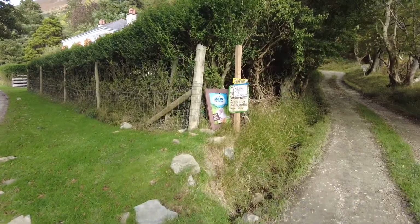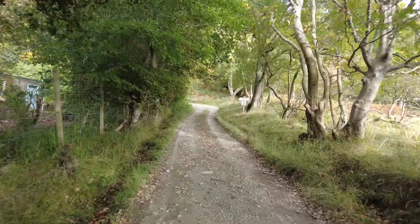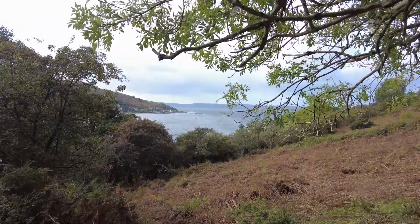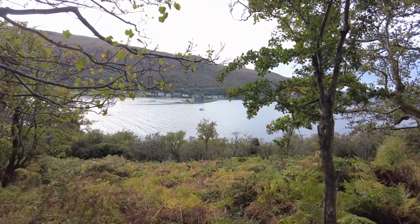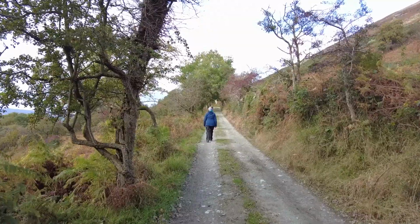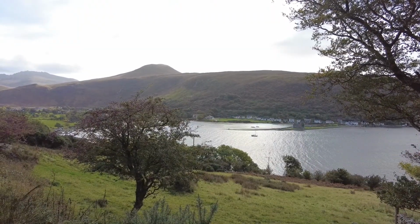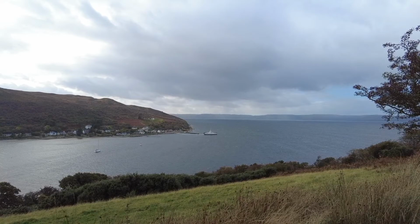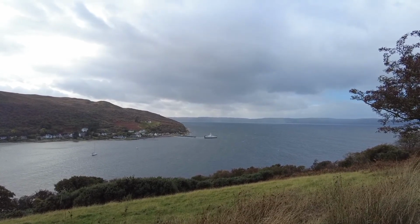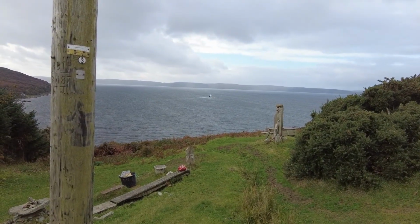The Lochranza Castle is over there, and we are walking this way because we are now going to walk to the Cock of Arran. Ferry's on its way to the mainland.